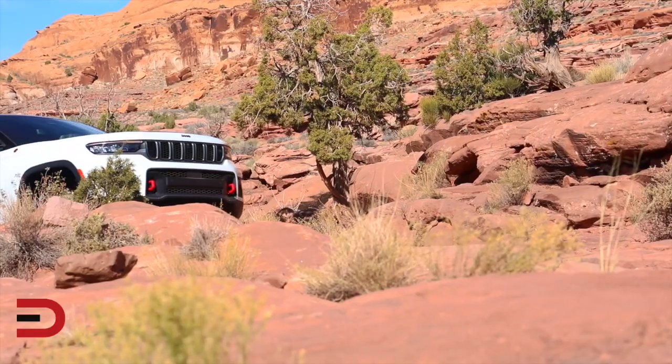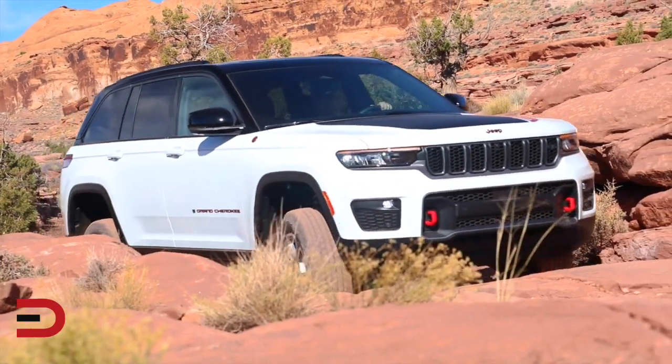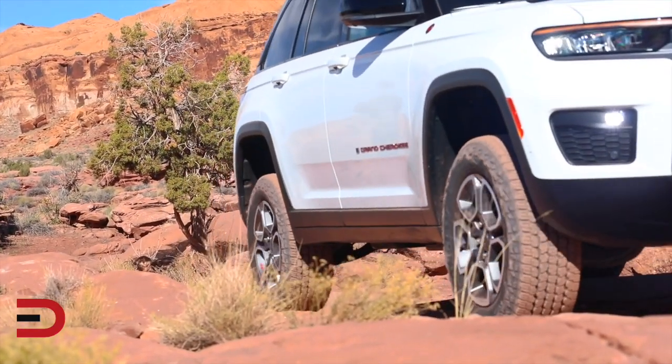There's also high-strength steel skid plates, red tow hooks, 18-inch wheels with all-terrain tires, class-leading traction, ground clearance, maneuverability, articulation, and increased water fording capability of up to 2 feet.